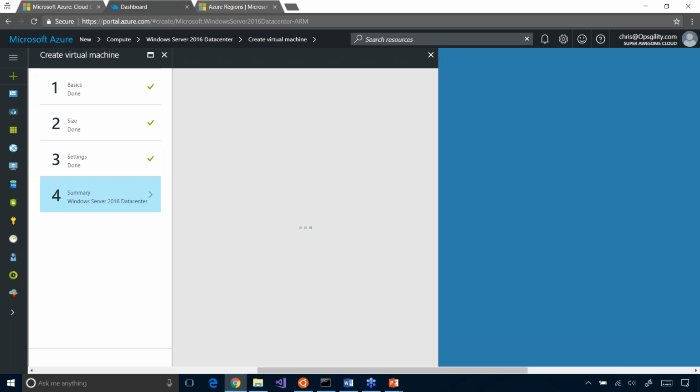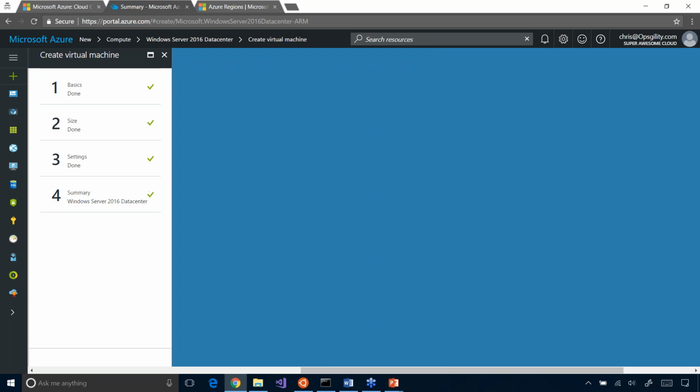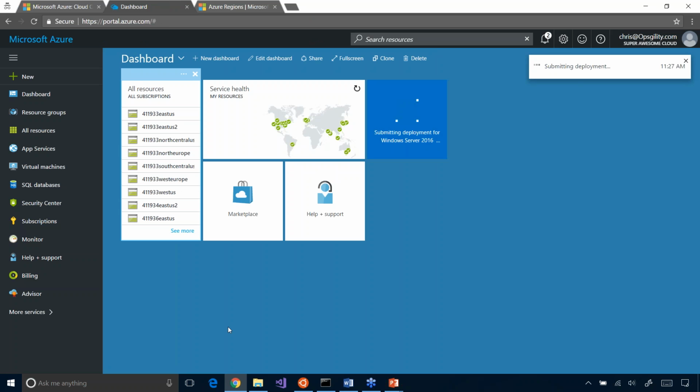So then I'll click OK here, and then I'll get a summary of my VM that I'm about to create. And then, once it says validation has passed on the top, it's verified that any uniqueness for names and things are going to be okay. So I click OK, and it's going to go off and now kick off the provisioning, or the creation, of that virtual machine and all of the different resources that comprise that VM.